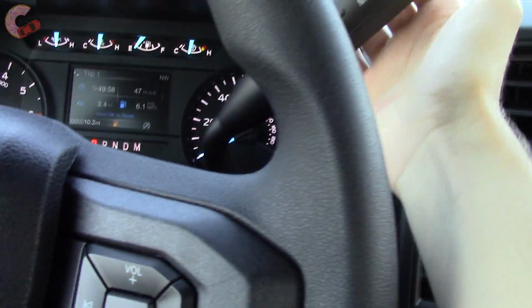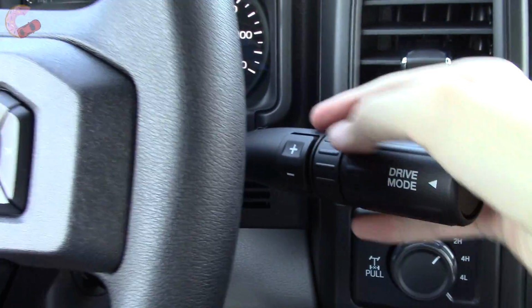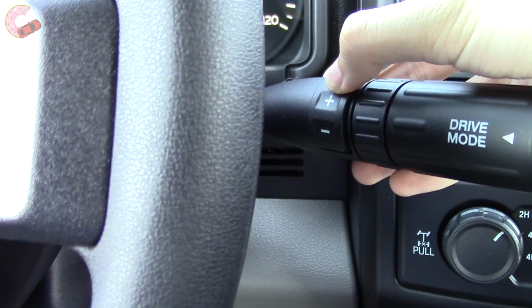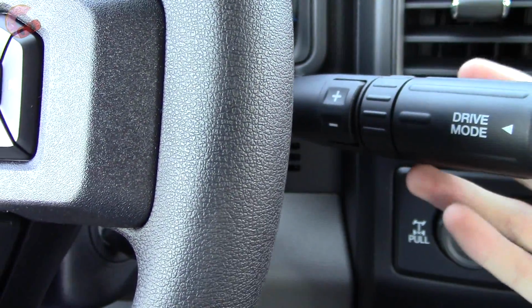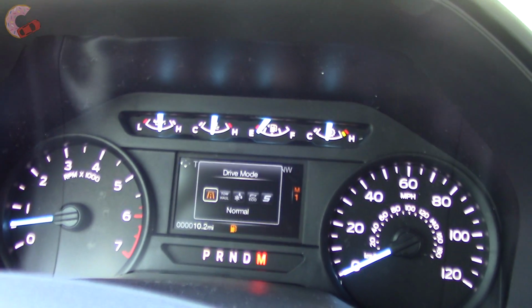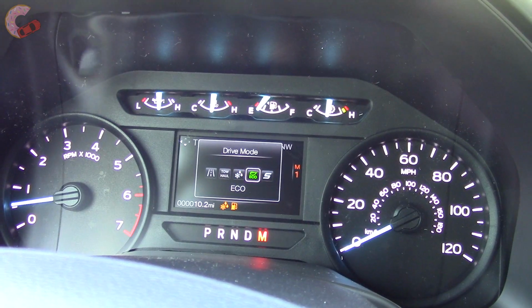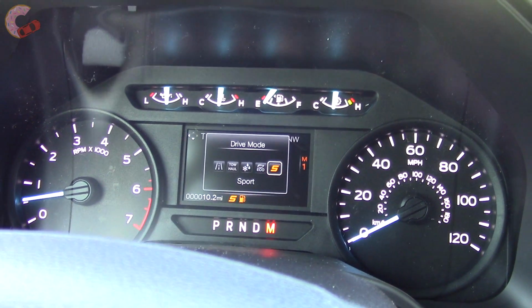It does, however, retain the traditional column shifter. If you go all the way down to M, you can shift manually with these little toggles. You can also press the end of this to cycle through the different drive modes. There are 6 total modes, but be aware this is referring to the transmission, not anything else.